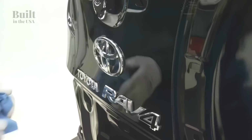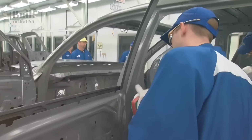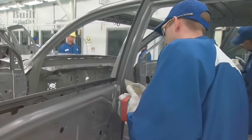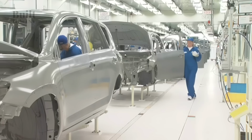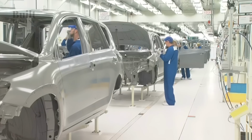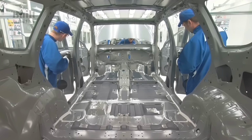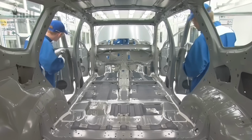The third-generation RAV4 was equipped with an electric power steering system, an optional keyless entry system marketed as Smart Entry and Start System, and 9 airbags for the first time. In the interior, the RAV4 used a two-tiered instrument panel, which was designed to improve the feel of roominess.